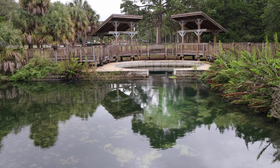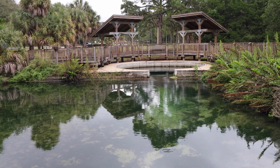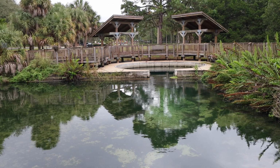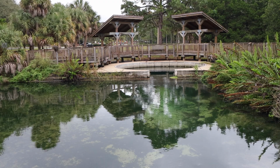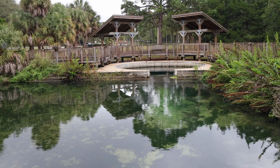And there is another view of the old swimming hole. And apparently it goes down pretty deep. I did not see how deep it goes down, but this was a pretty hot tourist destination back in the 1920s. And I'm not sure what health benefits the water gave, but apparently they're not good enough to be open anymore.